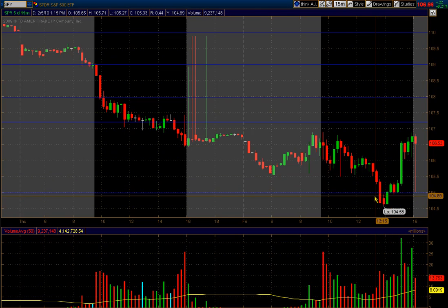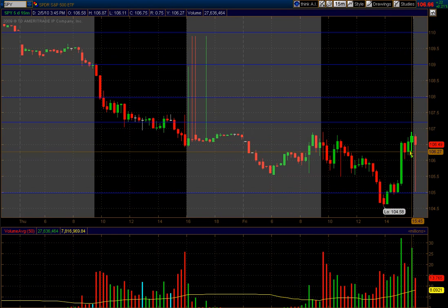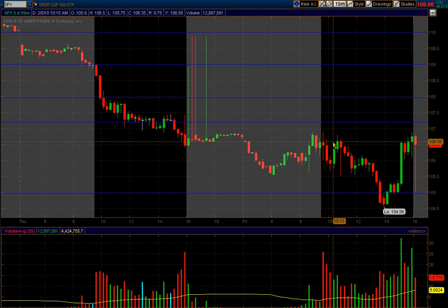But 105 proved as support as we came right back above it, and set up a base here on that support line, and then broke off of it towards the close. And it makes sense where we stopped after this really big spike. As you can see, this is around the close of yesterday and into the morning session and after hours, and the highs of the day. So it makes sense that we would stop here at the 106.60 area on SPY after this huge pop.